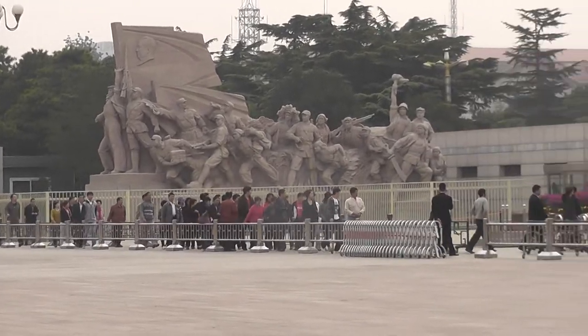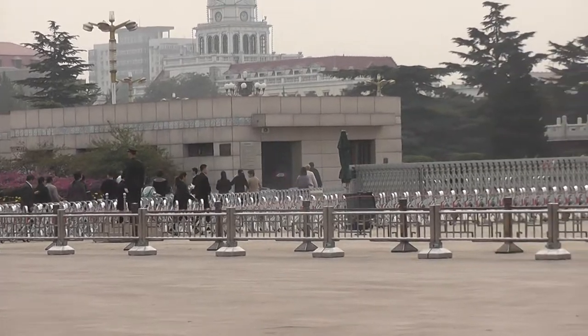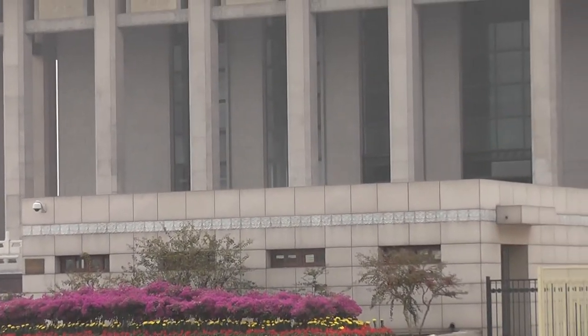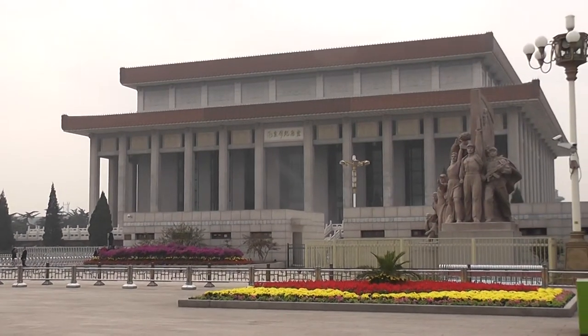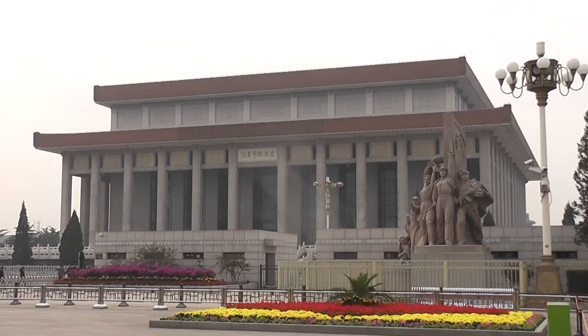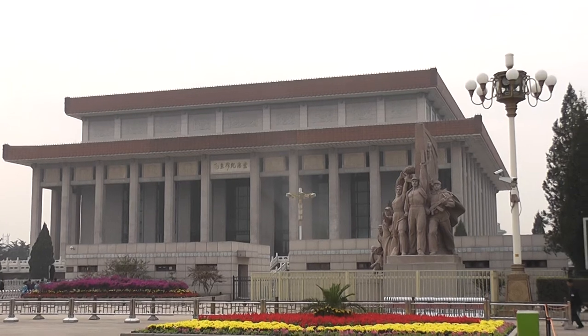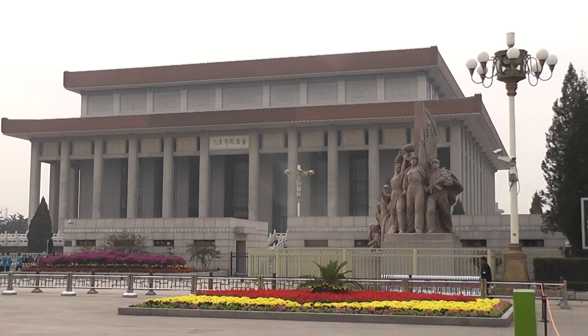Today it's quite quiet, but yesterday or during the holiday you could wait for 3 hours and you were only in there for about 2 minutes as they moved you along. So there it is, the big man's mausoleum, which produced the People's Republic of China.